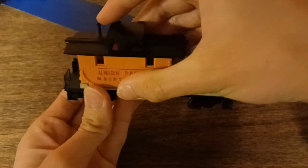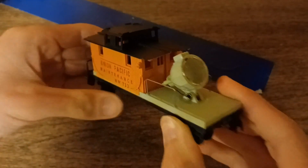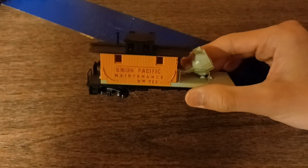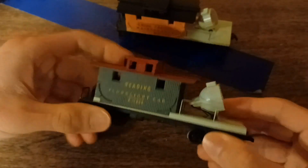But still, though, this car is actually very rare. Anything with the Union Pacific is actually a first year made. It was somewhere in 1958 they started producing them. It's a little bit different, but this is the 1959 version. The other common version was the Reading, which appeared on many Mammoth of the Rail sets, and this is one of the cars that was featured there.